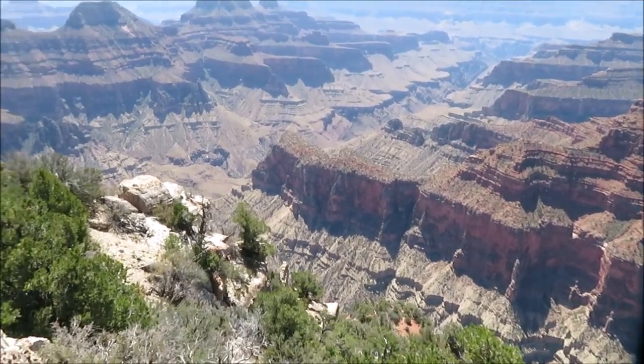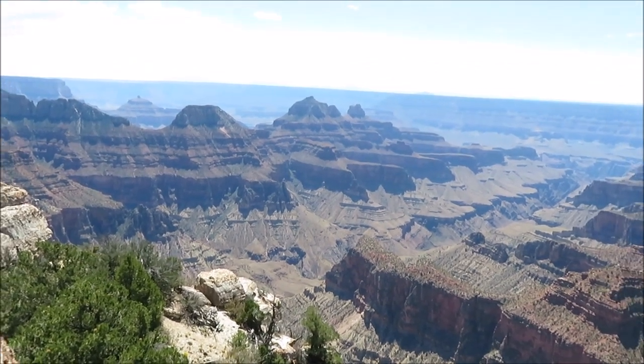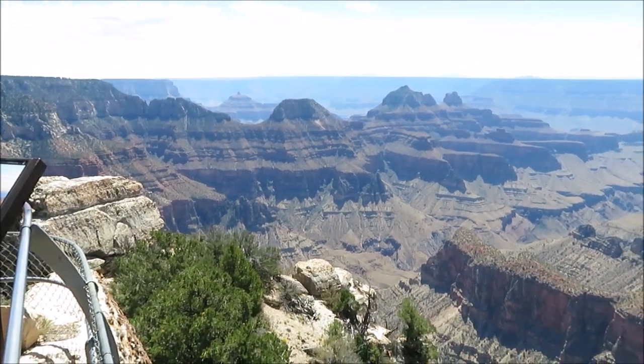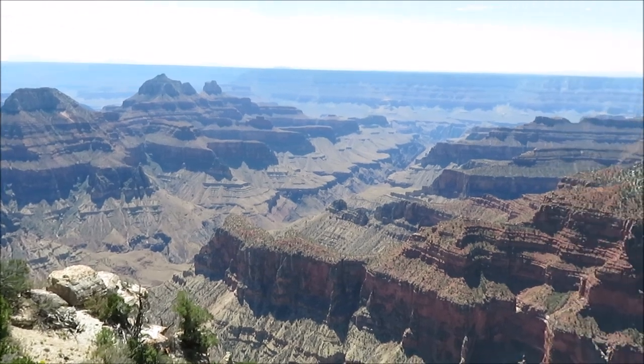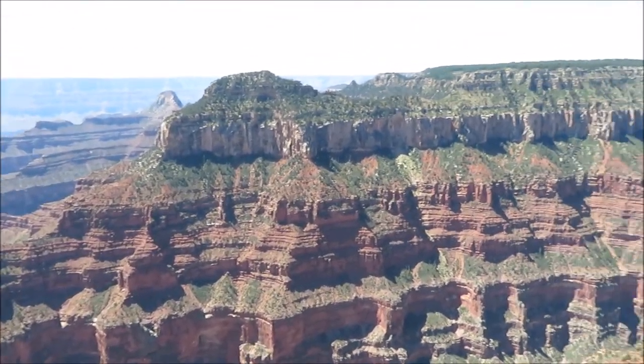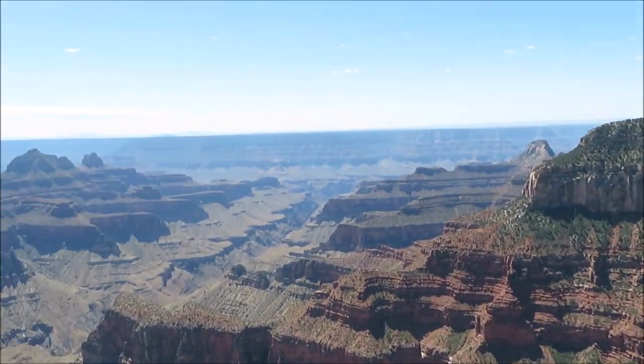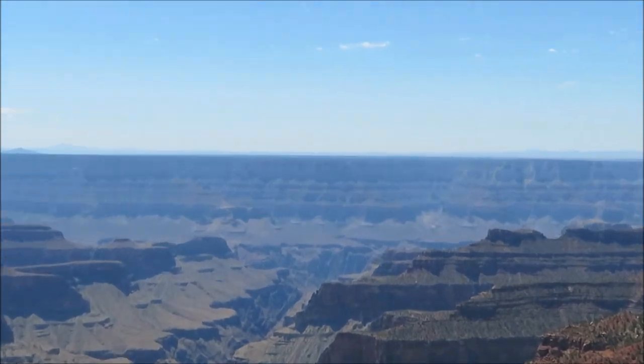A little break from the people. They're still all here, but they're all behind us. So we're gonna take a look. Not too bad in the park, actually. This is Grand View, guys. Grand View. This is South Iowa on the other side.